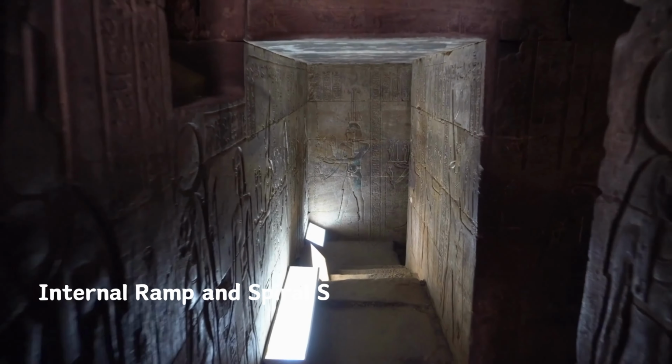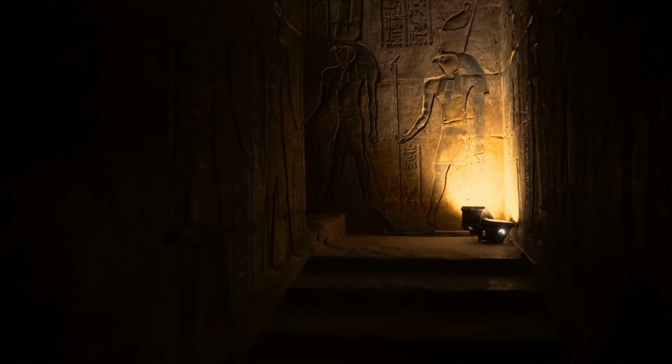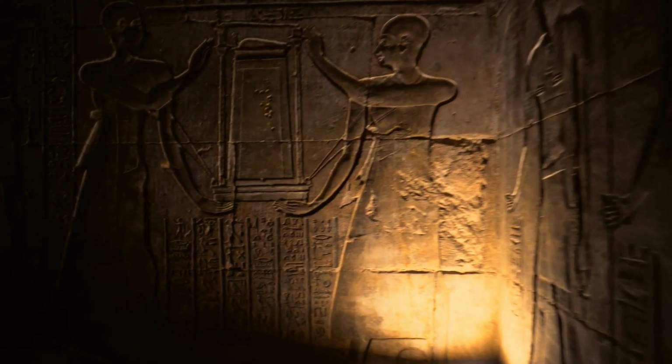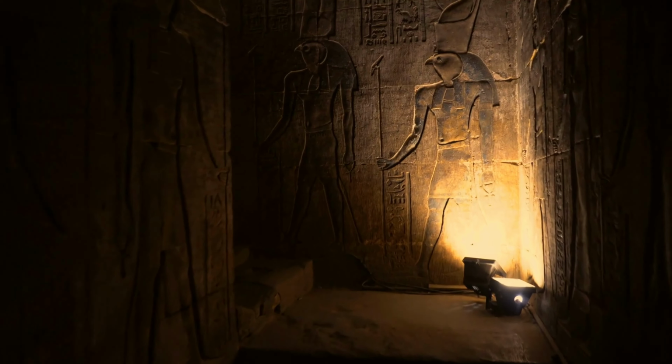Internal ramp and spiral staircases. Another theory posits the presence of internal ramps or spiral staircases within the pyramid structure. These concealed pathways would have allowed the workers to transport heavy stones to the upper levels without the need for large external ramps. This theory reveals the architectural ingenuity of the ancient builders.